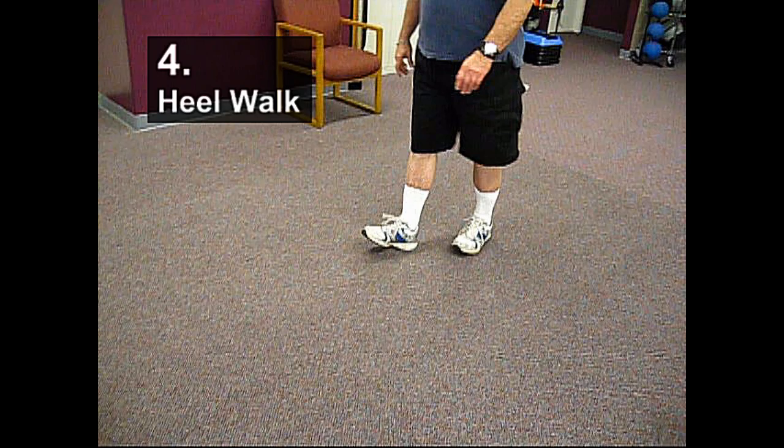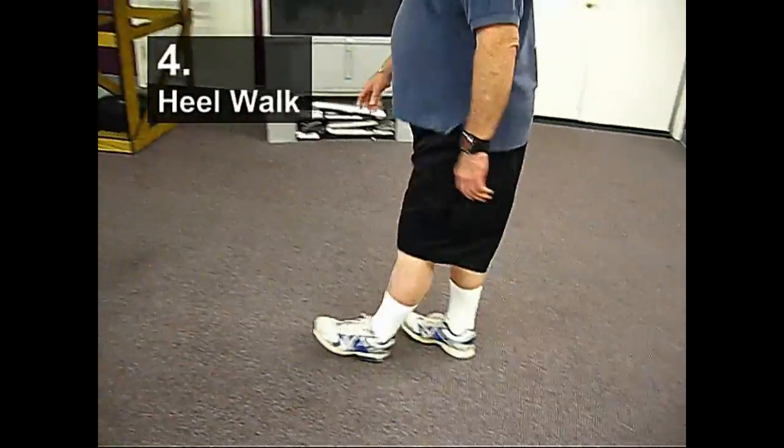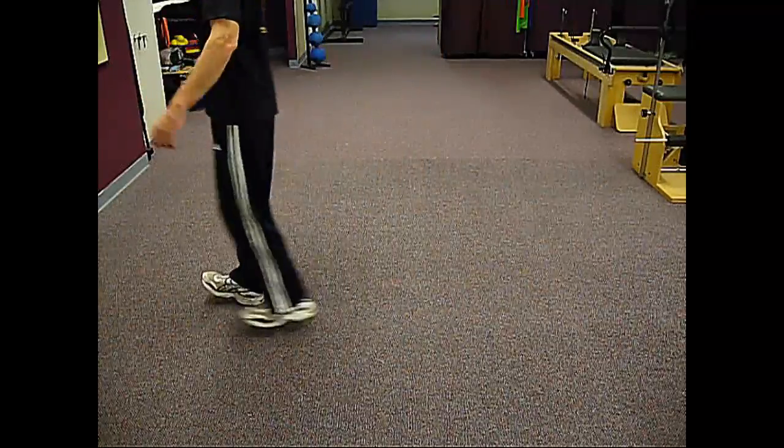Exercise 4 is called a heel walk, and this movement is great for fall prevention because it builds stability in the ankles and it trains the main muscle on the front of the lower leg, which is responsible for lifting your feet when you walk.